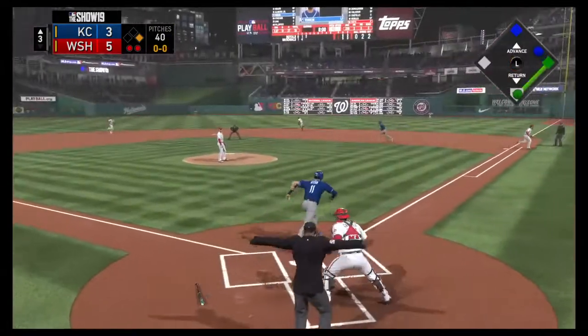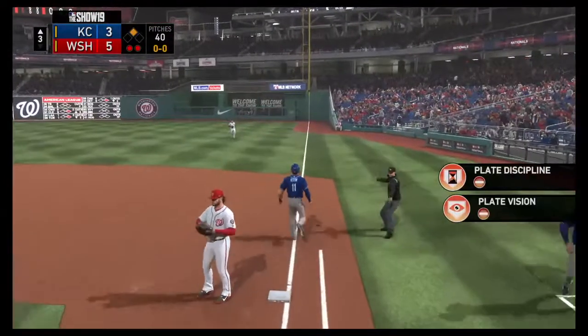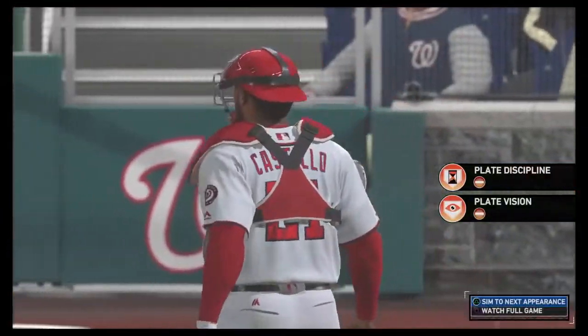Good changeup in the dirt. Strike 3. Casilla recovers, and the throw to first ends the inning. So it's 2 runs.